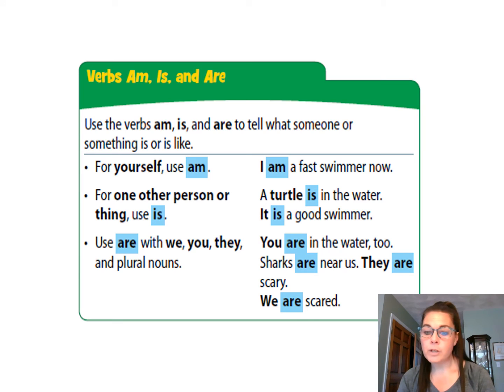So when you're talking about yourself, you use the word am. I am a teacher. I am a woman. I am a mother. For other people, you use the word is. Mr. Vasselli is a man. Mr. Vasselli is the principal. She is the new vice president of the United States.